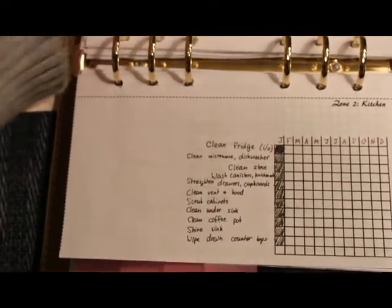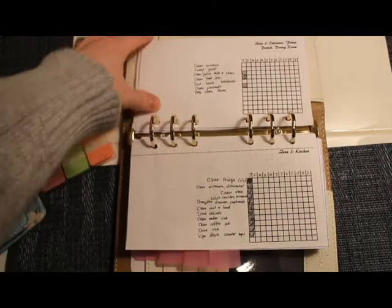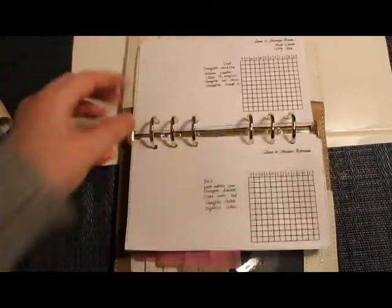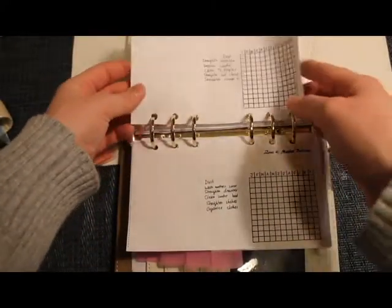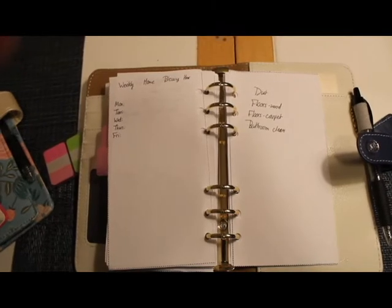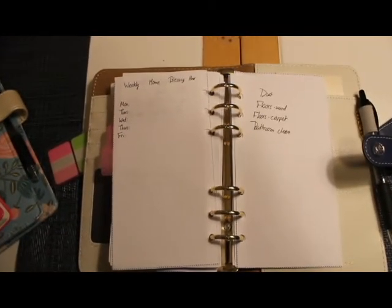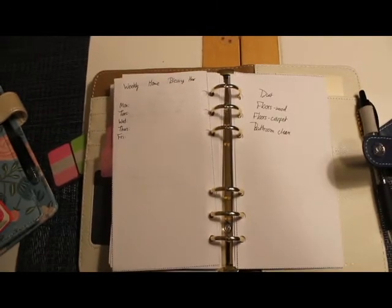I've got the kitchen. I've got other areas, other zones. See, all the zones. I really enjoy the Fly Lady system, and I will link it down below so that way you can see it as well. Let me get you a little less blurry. There we go.